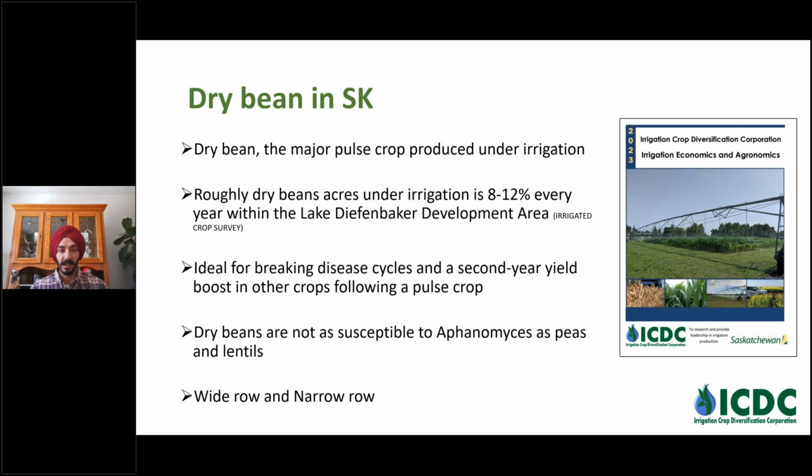Some of the advantages that dry bean comes with is it's less prone to Phoma, or mycosphaerella, as compared to peas and lentils, especially under irrigation, where moisture is not limited, and the pathogen likes moisture and gets really aggressive under irrigation. So dry bean can be a good option to include in the crop rotation. And as I mentioned previously, under irrigation, it's mainly wide row production system, which means 30-inch spacing, whereas under narrow row production system, it's 10-inch row spacing.